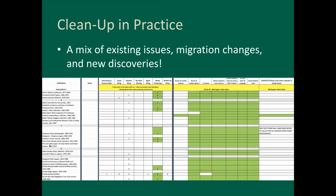She would go through the collection and see, did it have a date that was missing or a dummy date? Was it missing the scope note, the abstract note, the bio note, and just see what wasn't there. And then more technical level stuff, she would check as well. This was the project that Anna entirely handled, checking these technical fixes on the right side.